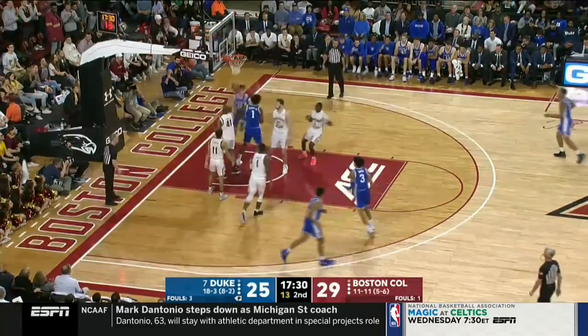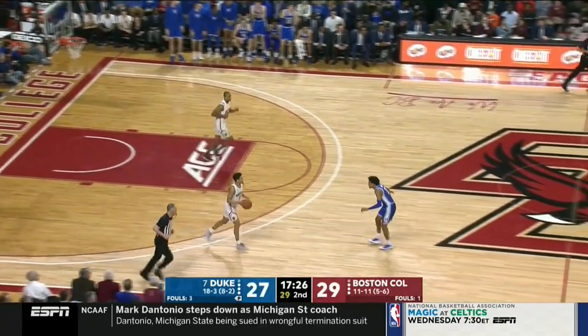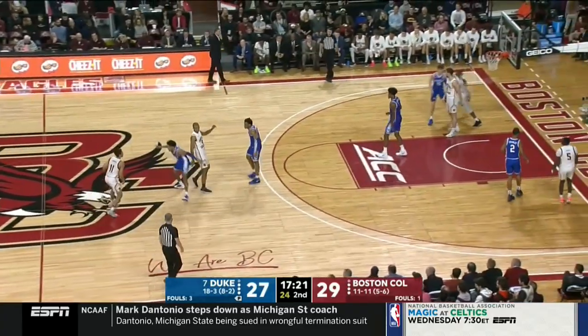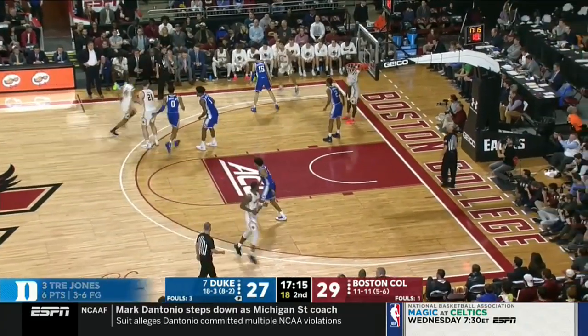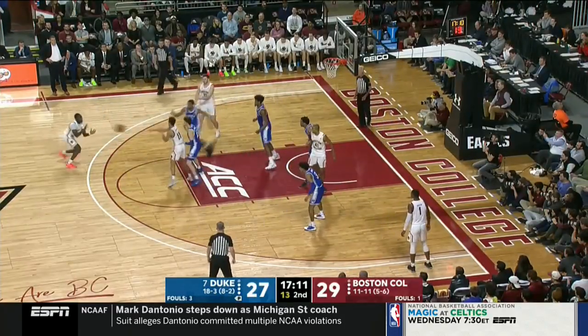Trey Jones softly rolls one in. That's going to be hard to defend. Trey Jones doing a great job using his body, just elevating, giving it a chance on the rim. He's a guy that you look for here. You look for leadership, right? You look for the guy on the floor that's going to pick the body language up, create some opportunities for teammates, too.